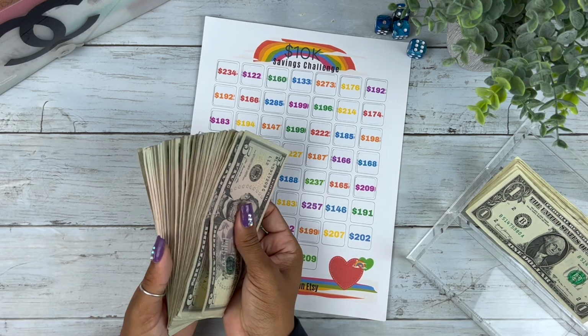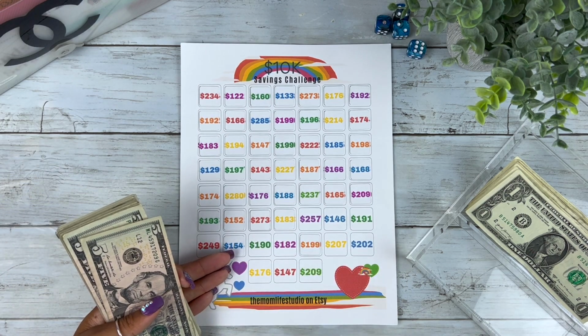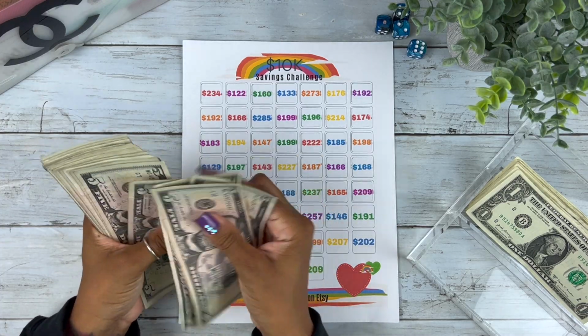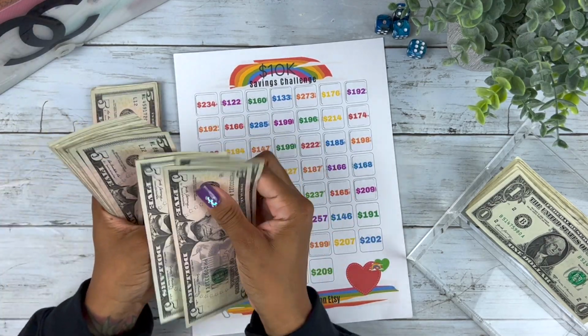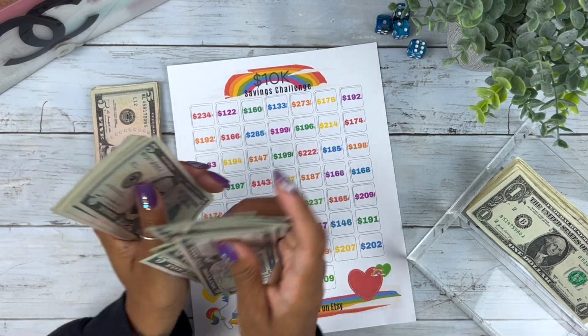This is how many fives I have left. Let's see how much it is. And if it reaches the 257, then I'll do that one. If not, we'll try to find one that we can do. 5, 10, 15, 25, 35, 45, 55, 65, 75, 85, 95, 100. 5, 10, 15, 25, 35, 45, 55, 65, 75, 85, 95, 200.